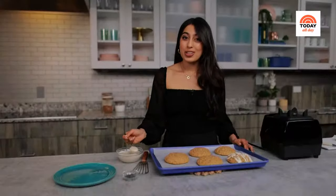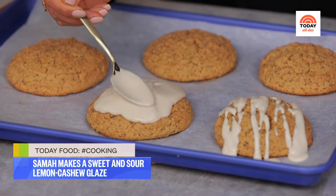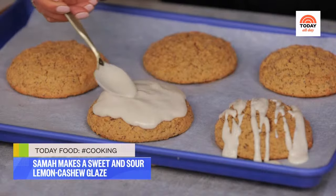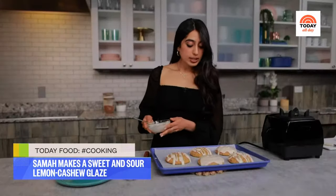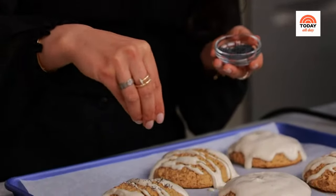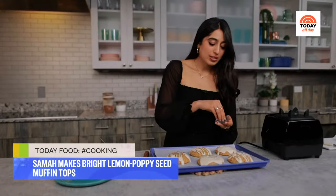Or if you want to really commit, you can just gloss that whole thing. Don't be shy. Getting it to really fall over the sides like that. It's really good. One last thing to really finish it off, seal the deal, a little extra poppy seed garnish. Those poppy seeds add some nice nuttiness.